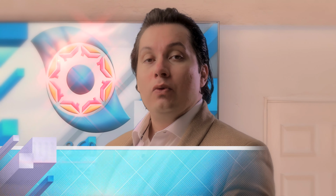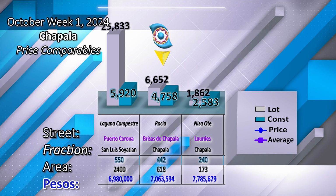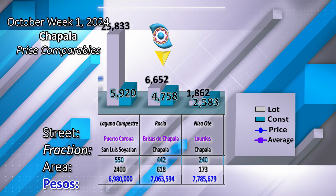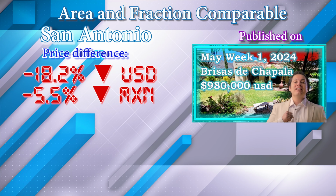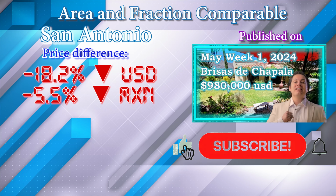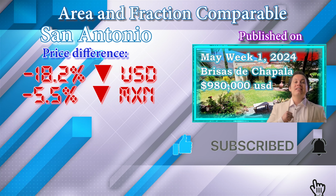Starring comparables are Puerto Corona in San Luis, Soyatlan at the lower price, and at the higher price, Lourdes in Chapala. And compare with the following dimensions in land and construction. The fraction and area comparable, make with Juan 2024 with better finishes, and with a price difference of minus 18.2% and minus 5.5% in Mexican pesos.